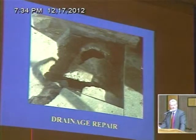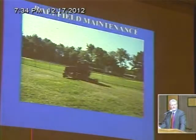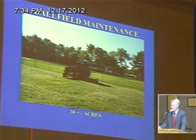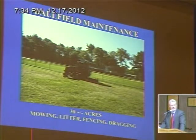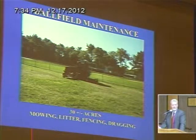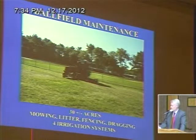Sidewalk repairs, drainage repairs, ball field maintenance. We maintain about 30 plus or minus acres. That includes weekly mowing in season, litter pickup, fence repair, dragging the fields weekly, and also the maintenance of 4 irrigation systems.